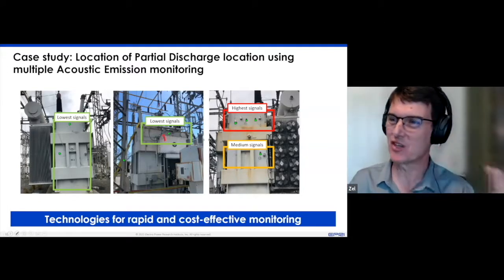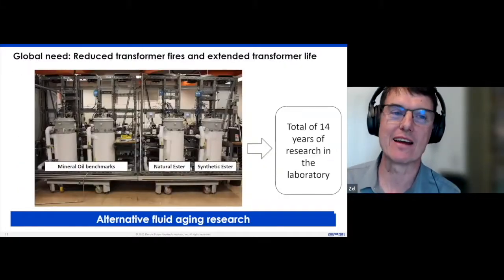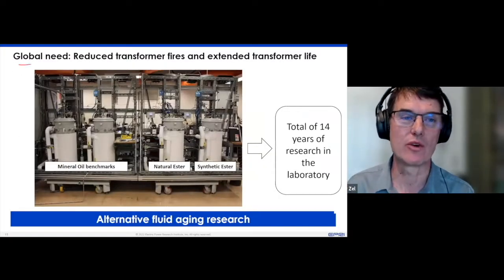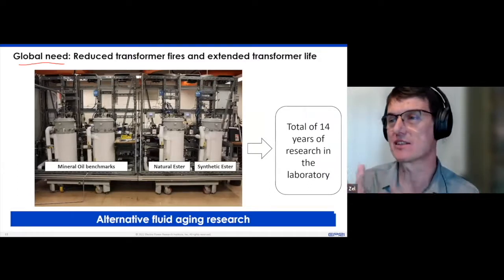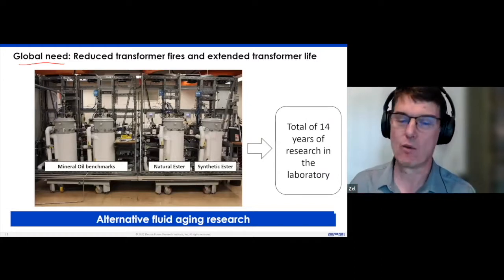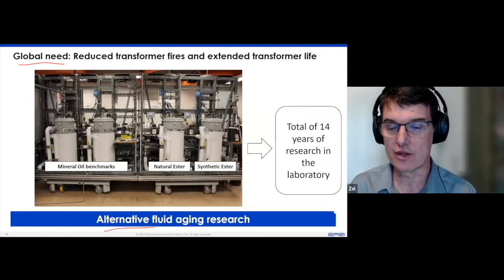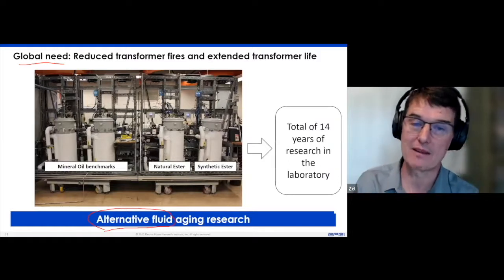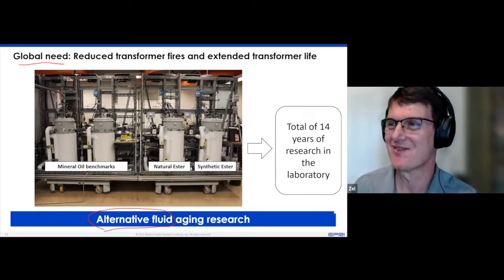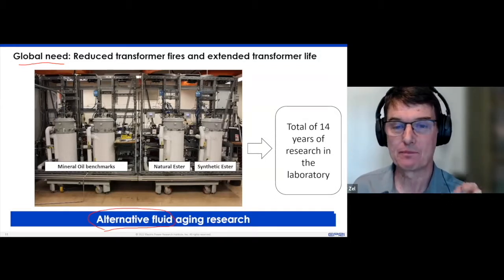All right, I'm going to change topics now. We're going to breeze through some of the research topics we're doing. Another global need that we have all around the world is, can we reduce transformer fires and can we extend transformer life? One of the opportunities open to doing that is alternative fluids. There are alternative fluids, natural and synthetic esters, that hold promise and are being applied in many transformers, including in Eskom, that hold the promise of both of those opportunities.